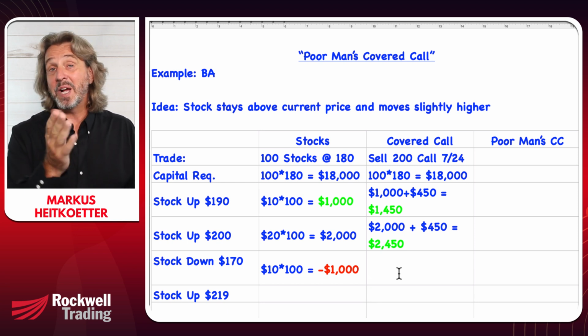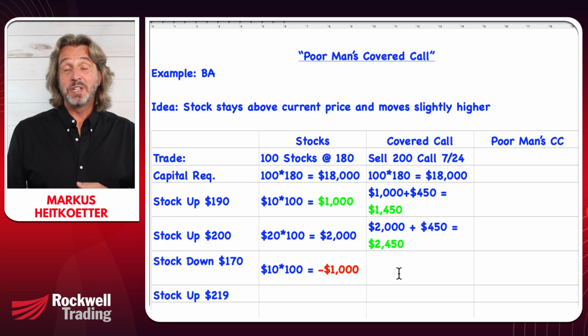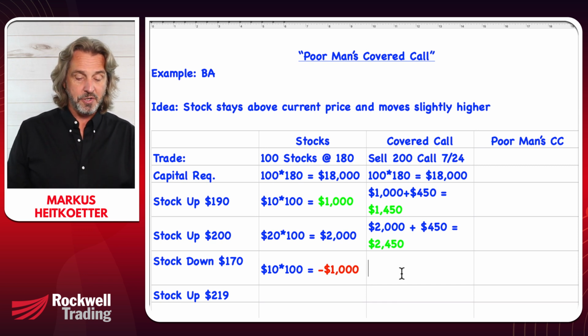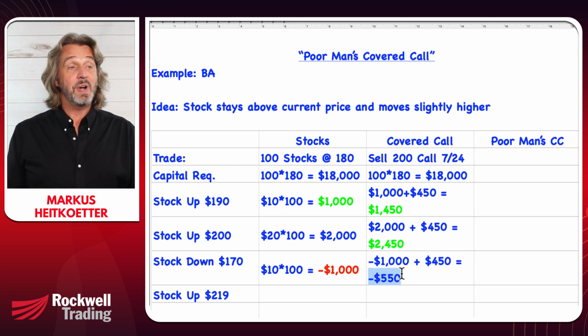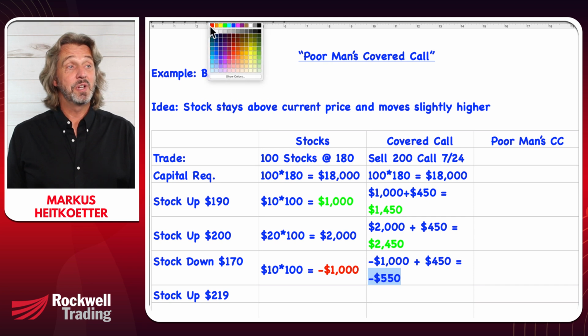Now here is the cool thing. And you know that we have been talking about debit spreads already. So why would you trade a debit spread? Why would you sell a call against stocks? Well, not only to increase your gains, as you can see here, but also to reduce possible losses. Because if Boeing goes down to $170, you would lose the $1,000, but you're getting the $450 in premium. Therefore, you're only losing $550. Okay, so let's do a minus. There we go. So as you can see, it does make sense to trade a covered call.